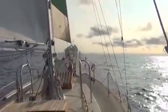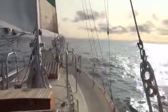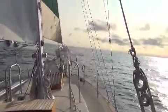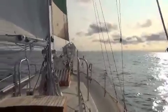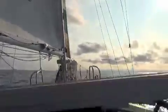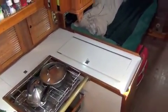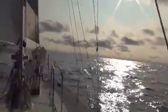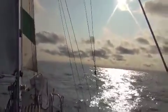Beautiful night. Some dinner cooking. Life is good. A little eggplant parmesan wafting up here. Ready to eat in a little bit. Haven't seen any other boats today, but it's a gorgeous day.